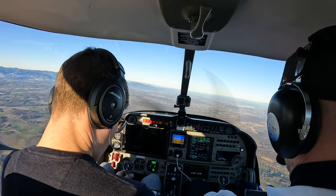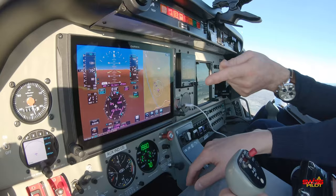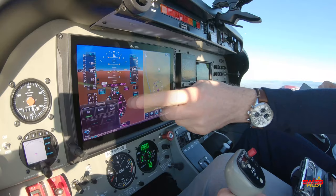Where do you set your minimums in here? Go to the menu, the left button. Go to minimums and set your minimum. You just need to first switch on Baro. Yeah, and then you can put in your minimum.